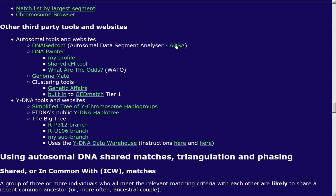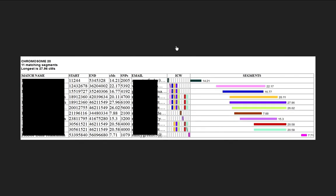DNA Gedcom has one feature which I love, and it's called the Autosomal Data Segment Analyzer. And these were my matches at an early stage on chromosome 20. And I think this is a lovely graphical interpretation of exactly what's going on in the autosomal DNA matching process. I had about a dozen matches on this chromosome. I've taken out the names for privacy reasons. Probably should have done that with some of the other live demonstrations, but I think you get more by seeing the website live than you do by a screenshot sometimes.